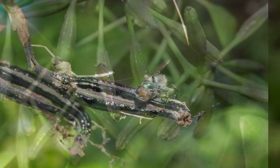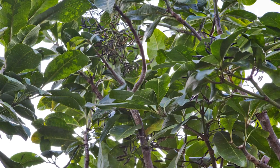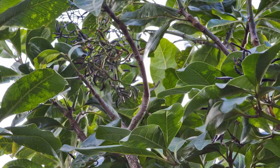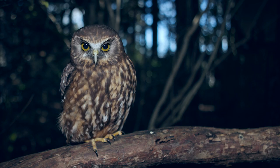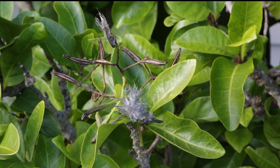Insects get stuck on the sticky sap, which then attracts small birds who also become victims. Often it's the smaller birds that get stuck first, attracting the attention of larger birds like the nocturnal morepork, who are out looking for an easy meal in the evening, also becoming stuck. As soon as a bird touches the sticky pods, they're stuck.